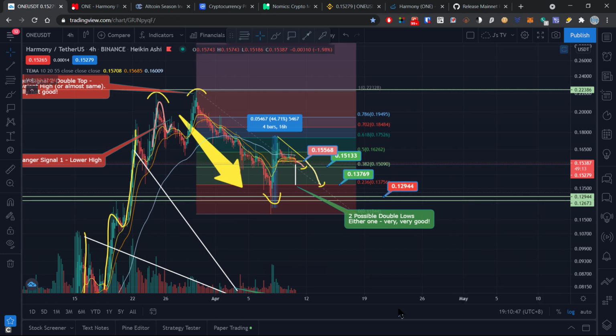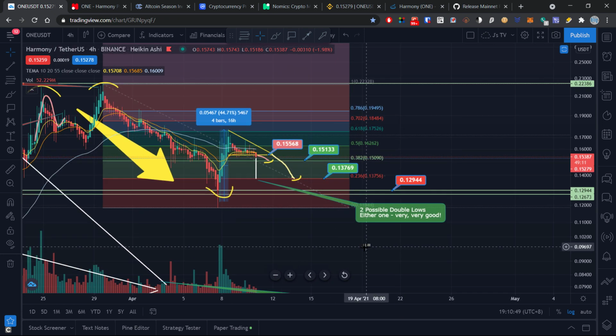So it does look like Harmony is going to continue, at least in the very short term, this small correction after the recent run-up we had a couple of days ago. As you remember, on the 8th, Harmony finally broke out of a long downward spiral that it was in for about 10 days. Then, in a little less than 24 hours, it shot up about 45%. And now it's down about 12% in this small correction.